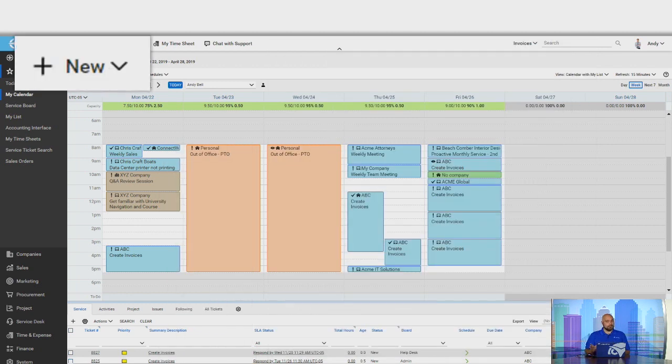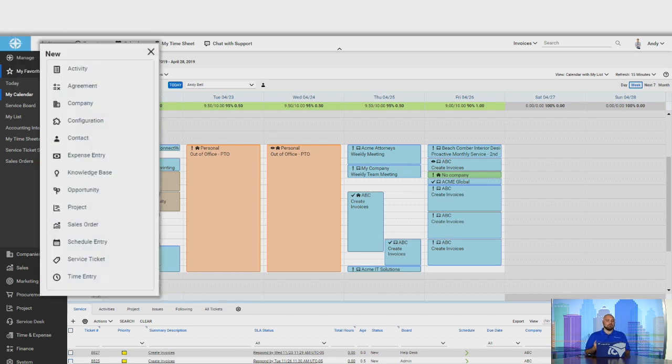But wait, there's more. From the screen and virtually any screen within Manage, there's actually a new drop-down in the top left. I don't think this gets as much love as it deserves because no matter what role we're in, we can actually create new items for virtually every role. So if you see from this screen here, we can actually create new service tickets if there's a new issue that came in, or right below it, we can actually do new time entries. So it's really important if we're doing a new time entry from this option that we set it to the right service ticket so that it's going to be billed out properly, maybe onto that right agreement.